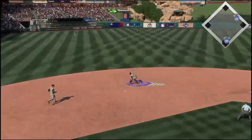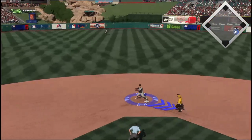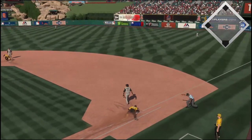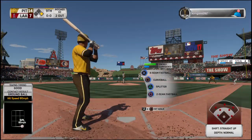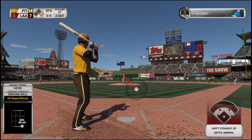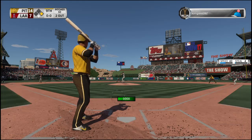On the ground is short. This could be 2. Played on the backhand to Escobar for 1. On to first. Not in time as he just hits the bag ahead of the throw. At the plate, Addison Russell. It was a 2-run triple for him in his last AB.